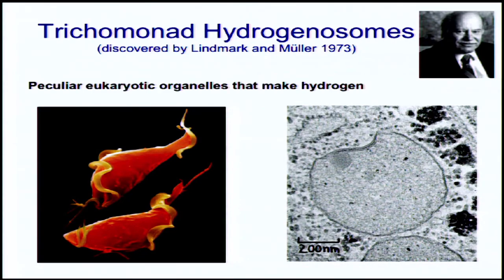But the picture of what happens to mitochondria in low oxygen systems was really changed forever, I guess, by the discovery of organelles called hydrogenosomes in the 70s by Don Lindmark and Miklós Müller. And these organelles were found in parasitic protists known as trichomonads, specifically Trichomonas vaginalis, the organism that has been most well studied. And these organelles were actually membrane-encased organelles, with two membranes and a dense matrix in TEM, shown on the right. And their origins were quite mysterious.